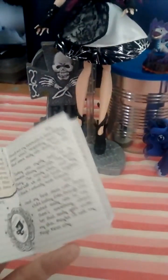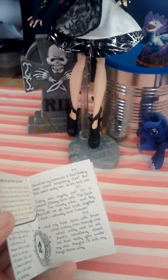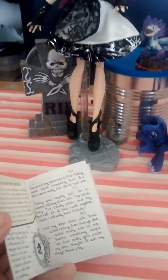She comes with a little booklet, which is actually her diary from when she was a teenager, when she was a student. And I found out that her roommate is Red Riding Hood, and that's Ceresa's mother, Red Riding Hood. So there's some more background story. And then here we have Mira herself.